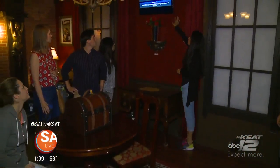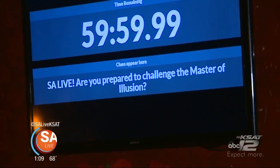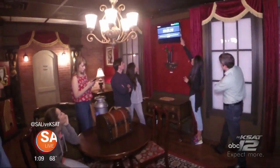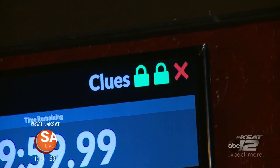Right over here is where we'll be talking to you guys. You guys will be receiving 2 clues. Are you prepared to challenge the master of illusion? Go ahead and give you guys your 3 clues right there. They're all green. Once you guys have used a clue, it'll mark out an X to let you guys know that you have used that clue.